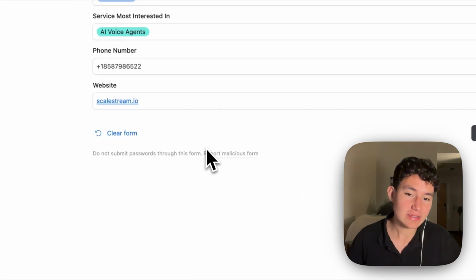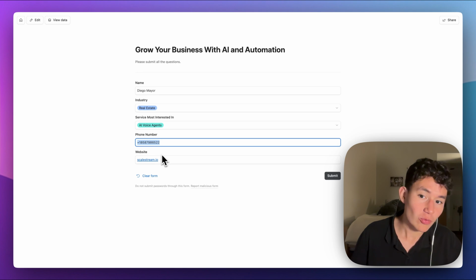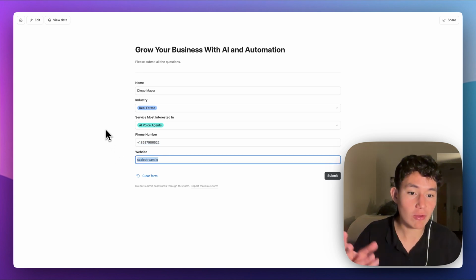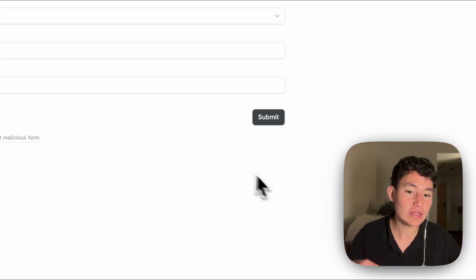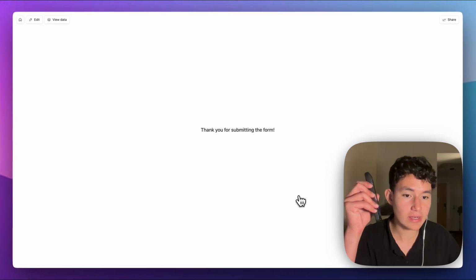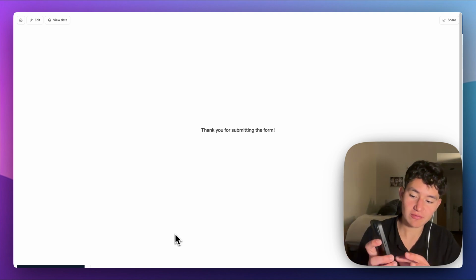In this case, it's the industry, the service they're most interested in, and the website. So I had this AI assistant get my industry, my service most interested in, my phone number, which it's going to call, and my website, and it has the ability to scrape that website and gain all the information about my business. It already knows that when it's making that call to me. Let's say you click submit right here. If you click submit, I'm probably going to get a call in a couple of seconds by the AI. As you can see, I'm now getting a call from the AI agent. Let's see what happens if I answer.